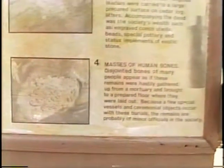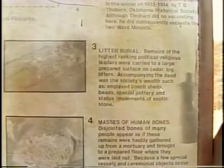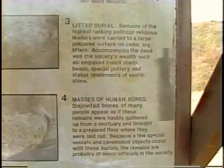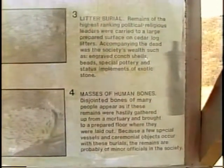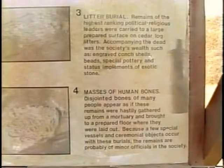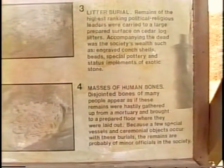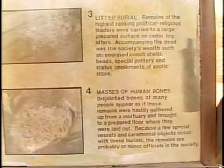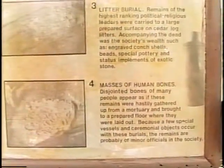This is interesting here. Masses of human bones. Litter burials. Remains of highest ranking political religious leaders were carried to a large prepared surface on cedar litters. Accompanying the dead was a society's wealth, such as engraved conch shells, beads, special pottery, and staff implements of exotic stone.